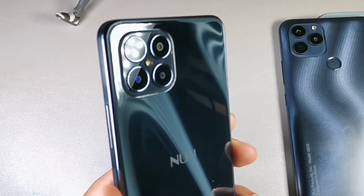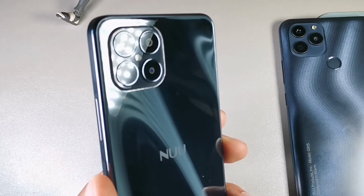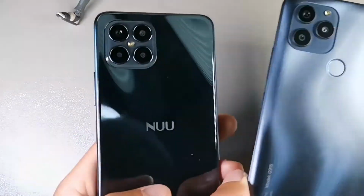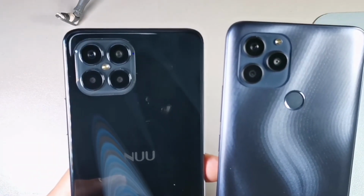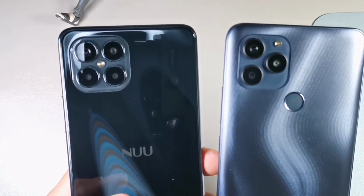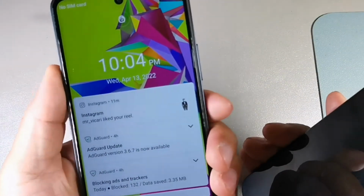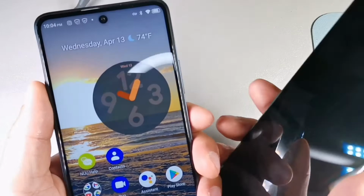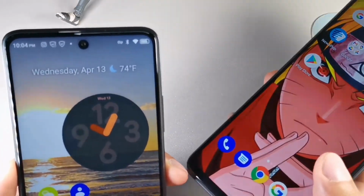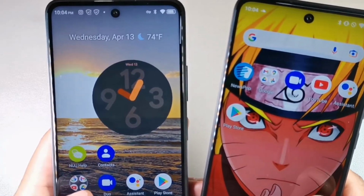So we also do get a macro lens on this thing as well, so I just wanted to mention that. But as far as the camera setup on here, it's going to be identical with the 48 megapixel, 5 megapixel ultra wide, and 2 megapixel depth. But we don't get the macro camera, so I just kind of want to mention that one more time. But it says right here, close this app, and now we can take a look at the displays.